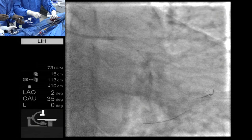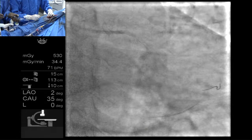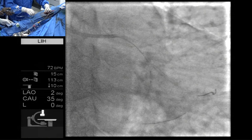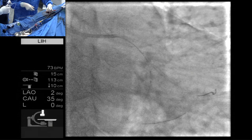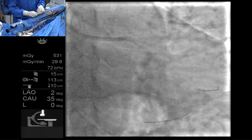Okay, so I need a smaller balloon, or I recross the Y. Okay, either way. The Y may not be a good stent strut, so I need to take it out and rewire that. Let me try to rewire it first. Then I'm using this NC balloon. So this is the 2.5 balloon. I take it out now.